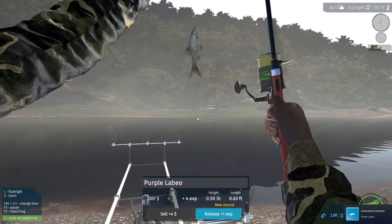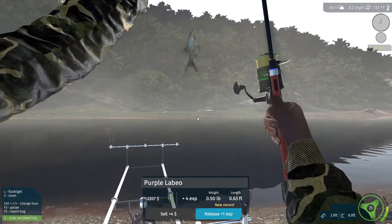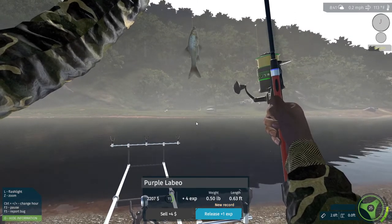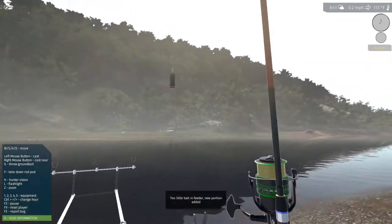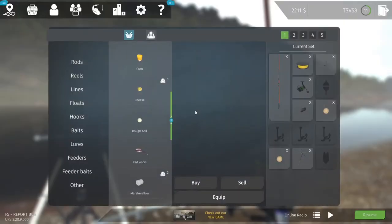Oh, what have we got? Purple, what's that? Labio. Not had one of them before. This is a first for me on that species. Yep, new record. It's a new species to me. Let's go and get a worm on.